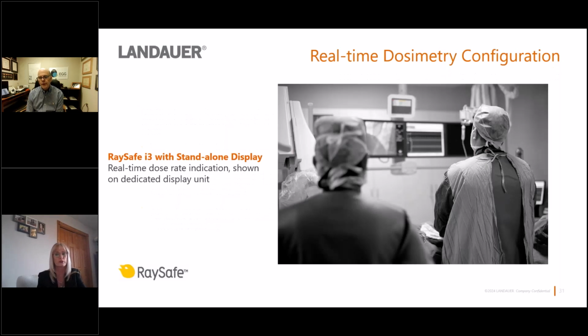We have two different versions of the i3, a standalone system and an integrated on-screen display, depicted in this picture. At top center, that is the standalone system, which can be sold with a separate screen and can be placed almost anywhere in the room, conveniently located for staff. On the right side of the boom, you can see the integrated system displayed along with procedural data.